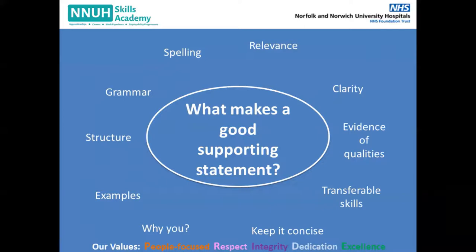So it's always worth taking a little bit of time to just sit down and think about a few situations you've come across so far, whether that's personal life, education, or workplace, or elsewhere. It's all relevant. These are examples of things that you've personally done that make you the right person for this role.